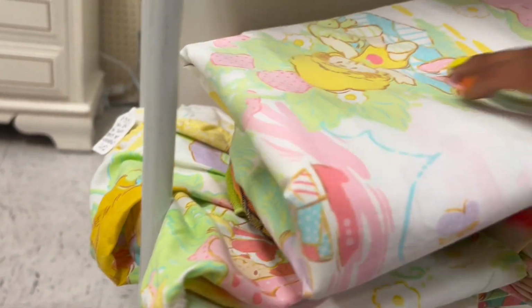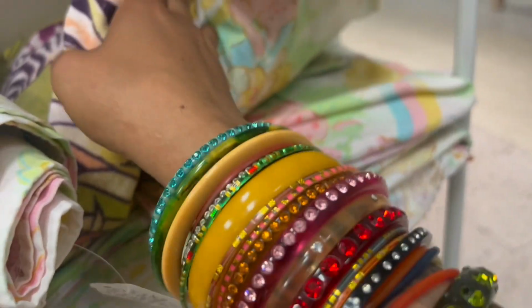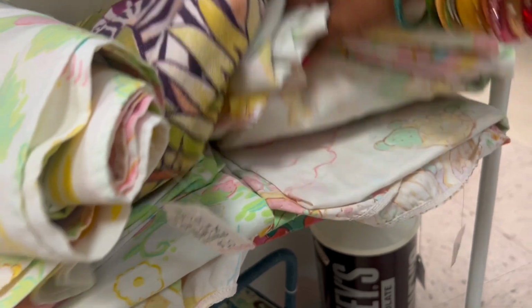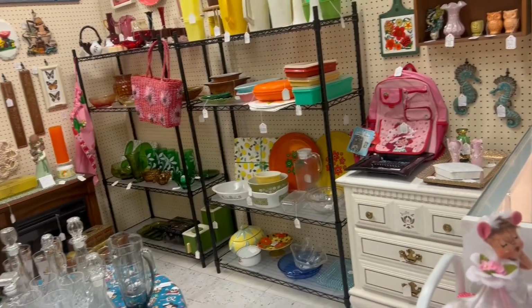Strawberry shortcake fabric. What? $20. Oh, it's sheets. Fun, but I don't know. I'm tired. I don't think I'm shopped out. I'm picking up strawberry shortcake bed sheets. I think that's a good sign that I need to call it.